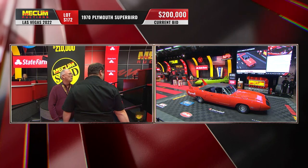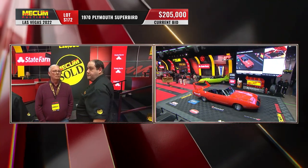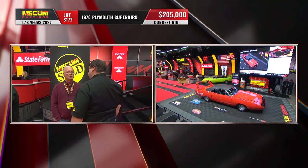All the Superbirds had vinyl tops. That was a good way to hide and disguise some of the modifications done to the top for the aero treatment. It wasn't all about the front or that big rear wing. It was also about that flush rear window, getting the air over that car as smoothly as possible.